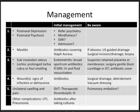Signs of wound infections, early stage antibiotics. If that doesn't work, surgical drainage debridement might be indicated. Post-operative vacuum dressing to promote the drainage of blood, pus, etc.